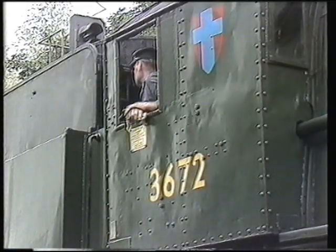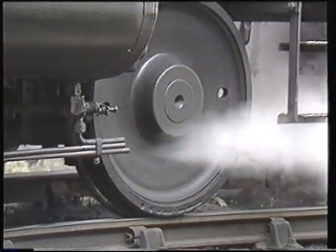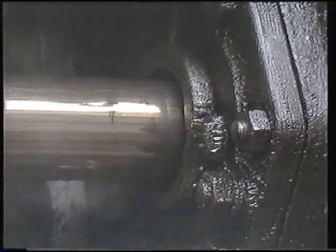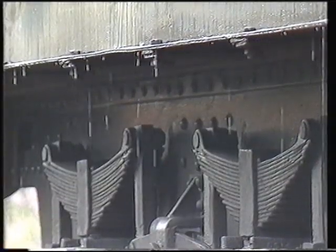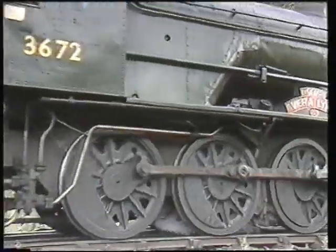Number 3672 was delivered to Egypt in 1944 and later sold to the Greek railways. After repatriation, the engine was named Dame Vera Lynn. Since 1989, she's been in regular traffic on the North York Moors Line.